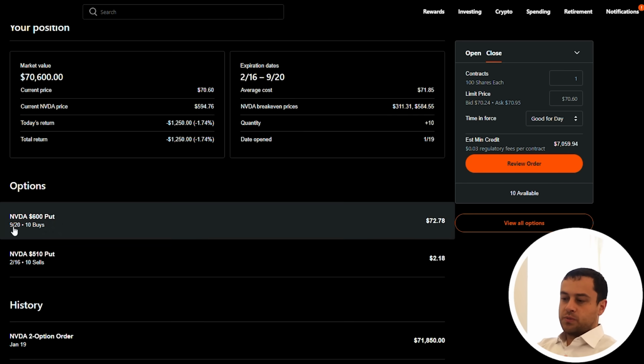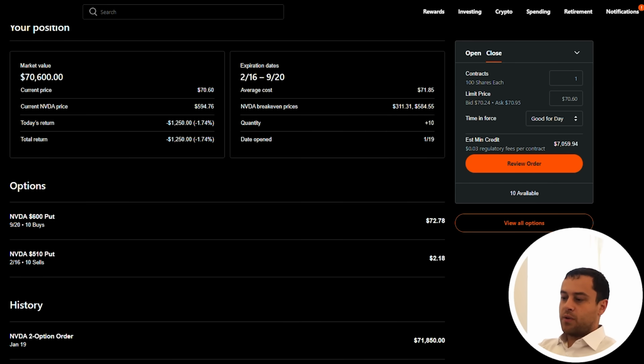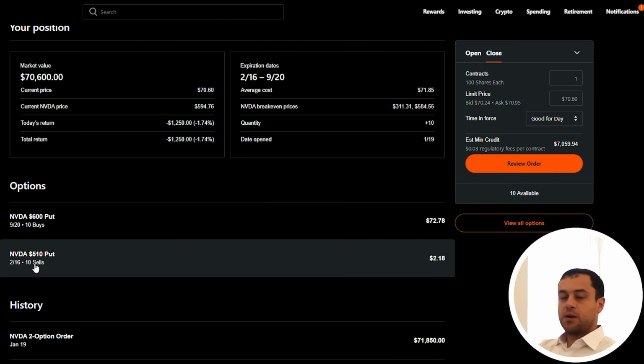It is very expensive. This position on Nvidia, my goal is that around February 16, which gives me roughly three weeks, I'll probably make about $2,000 on this trade because Nvidia will not go to 510, right? So this option will be worthless.